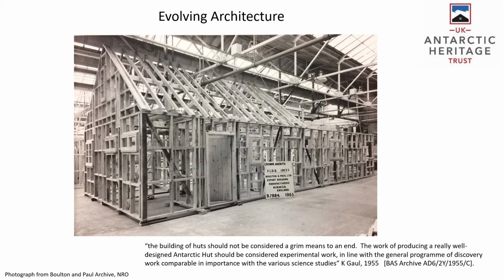All of the Bolton and Paul buildings, which were supplied to Operation Tabarin and to FIDS up until the mid-1950s, were what would be called traditional timber frame construction. They consisted of a large number of primary timbers, all fitting in a specific place within the structure, which were then overclad with timbers. These timbers that were the overclad were not cut in the factory, just the main structure, as can be seen in this photograph from 1955. The cladding was cut on site. Before the building was dismantled, after construction in the workshop, each component was individually numbered and labelled. Then the building was dismantled, packaged, ready for dispatch to Antarctica.